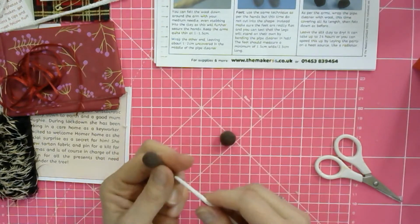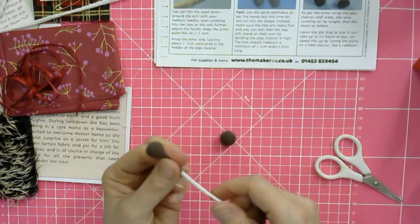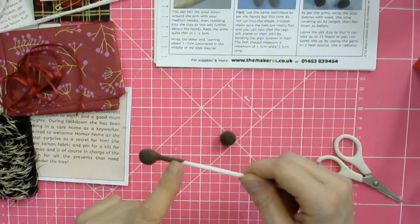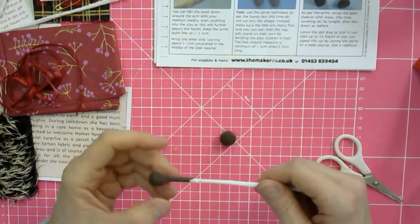Thank you, Emma. Marrow fat pea, that's the one I was looking for. I knew it was something fat. There, so you're making this come up the arm a little bit, and that is another way of stopping the hands from slipping off. So you've got like a double security here.